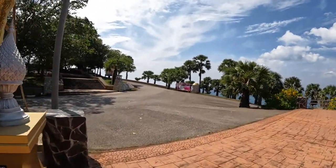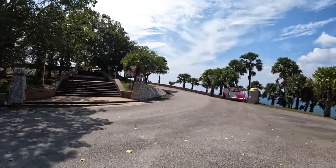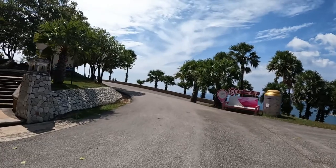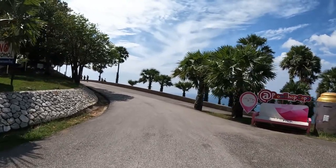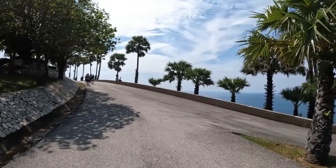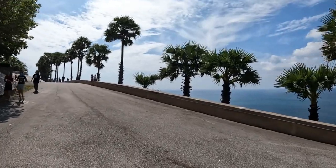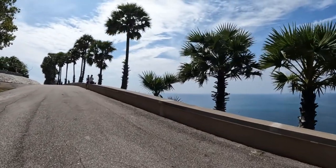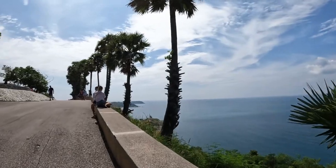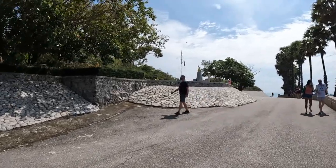Come up here to another viewpoint. Wow, just beautiful. There's Jim. You looking for people, Jim?